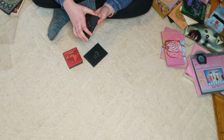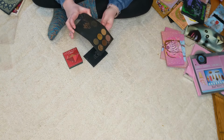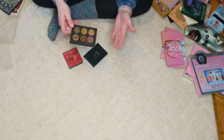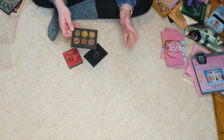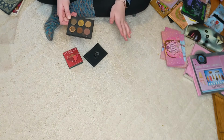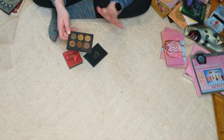Let's talk about Tammy Tanuka. This one is the Peaceful Earth Dragon, something like that. This is a Russian indie brand, so all of their palette names and shadow names are in Russian. I don't speak Russian, so I'm telling you what I remember the translation to be. I think it's Peaceful Earth Dragon.